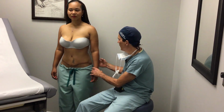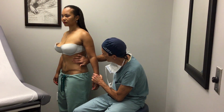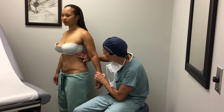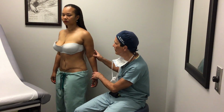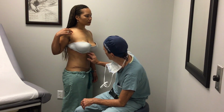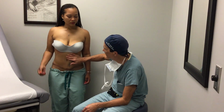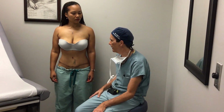In addition, you can see that the suction really provided excellent resection of the fat. So she has a more hourglass appearance and less of the hip roll. Here's the lateral view in the 3/4. And you can see that Tanisha's not holding in her tummy at all. This whole thing, this tightness, is from that suture, that midline corset suture that we put in.